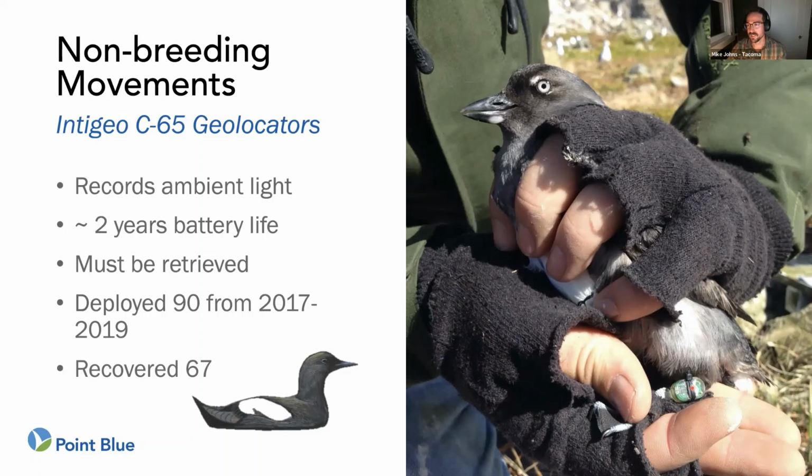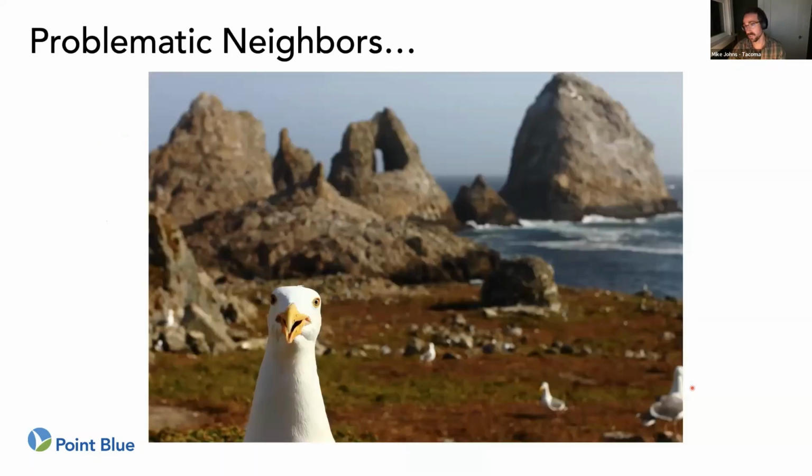The main reason that the success was not higher was because of the Western gulls. So for those of you who are familiar with Western gulls, they're very aggressive and they're very loud. And when you have 13,000 of them, sneaking up on a pigeon guillemot is virtually impossible because they sound the alarm every time we approach. So the guillemots are cued in on the gulls. They know if there's danger around and they'll flee their crevices if they hear us coming. So Western gulls are always a problem.